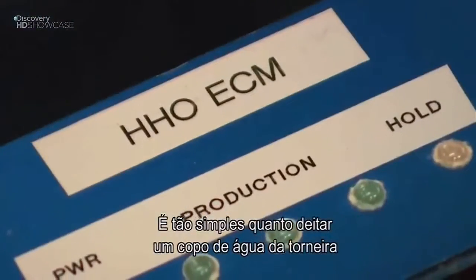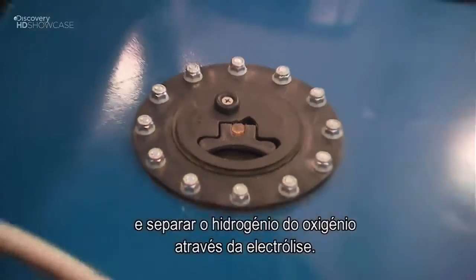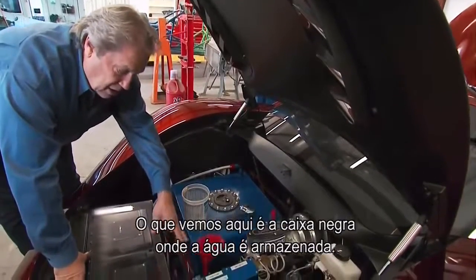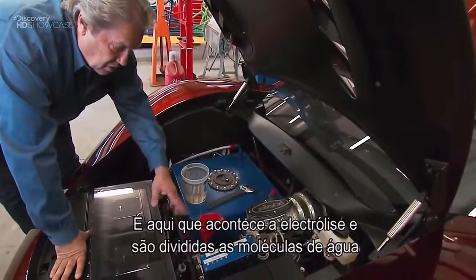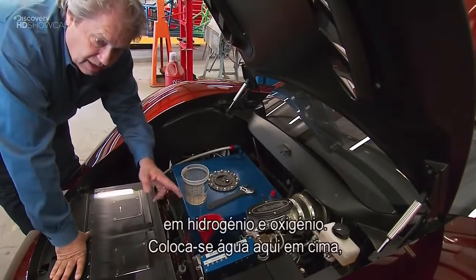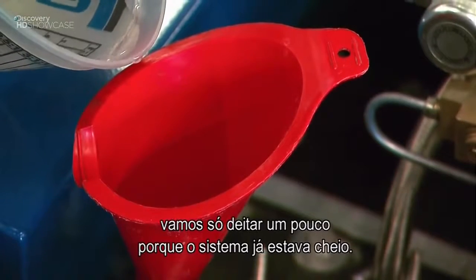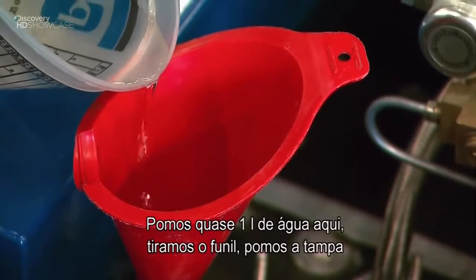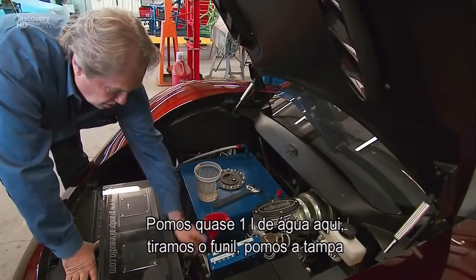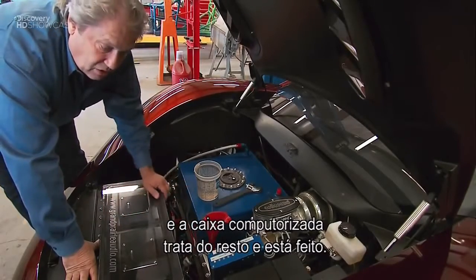It's as simple as pouring in a glass of plain old tap water and separating out the hydrogen from the oxygen through electrolysis. What you see here is the black box, and that's what stores the water. And that's also where the electrolysis happens, which is fracturing the water molecules into hydrogen and oxygen. You'll add water right in the top. We're just going to top it off because our system's already full. You'd add about a quart of water right here. Pull the funnel out. Screw the cap back in. And the computer box right here manages everything else, and you're done.